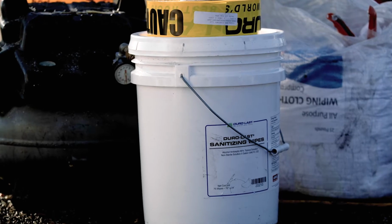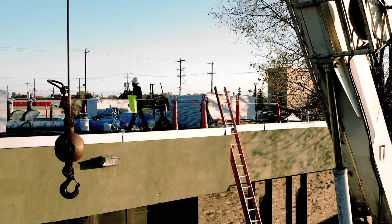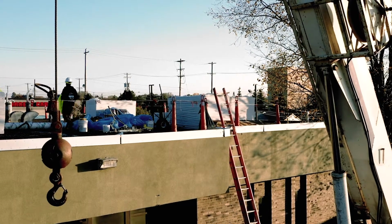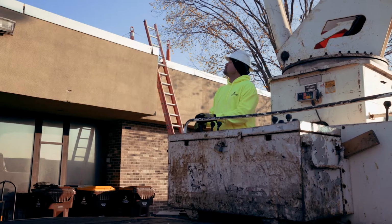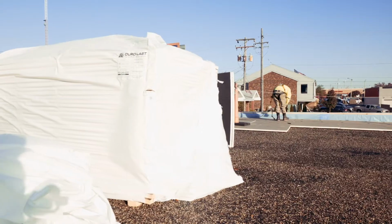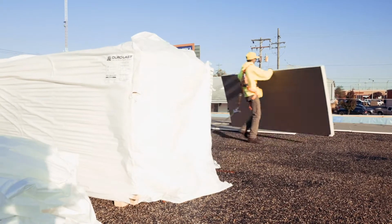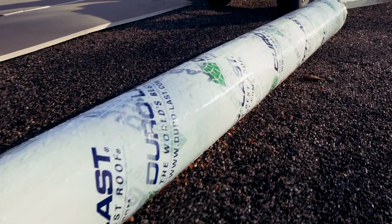Proper procedures with ladders, forklifts, cranes, equipment, and hazardous substances form the core of this training. In the current COVID environment, safety has taken on a new dimension. Social distancing, coupled with the need for additional personal and workplace hygiene, have become protocol in every business. Construction sites, including rooftops, are no exception. The Duro-Last contractor starts the day with the advantage of having supplies that are organized to accomplish this safety requirement.